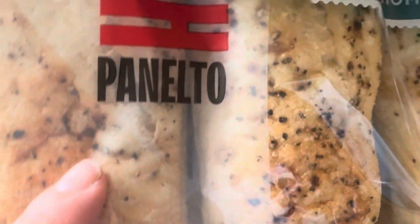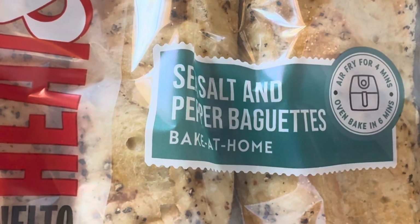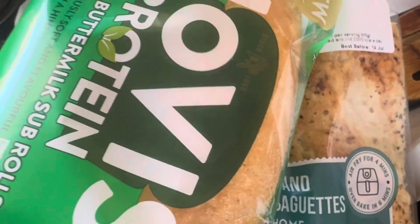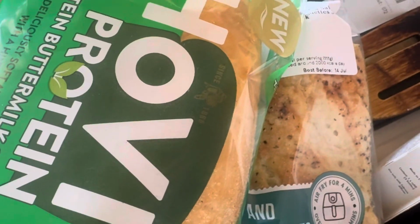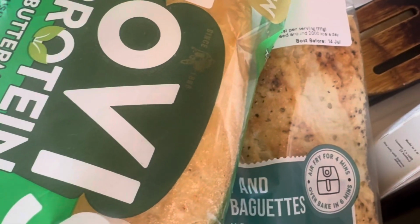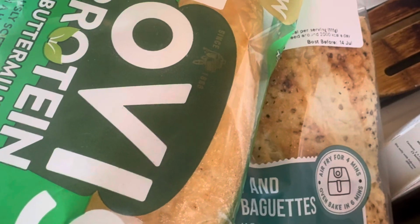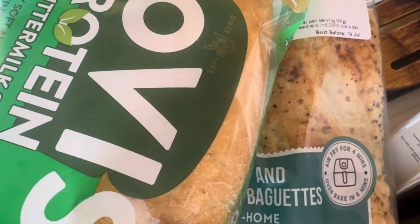Now, they didn't have the bread that I normally get. I normally get the seeded one. So I got sea salt and pepper baguettes. They're not for me. And I'm not really feeling sandwiches at the moment. If you watch my Lidl haul, I did get a focaccia, a rosemary and garlic one, I think. I've had that with some chicken on. I only ate about half of it because it was super salty.